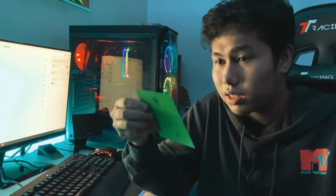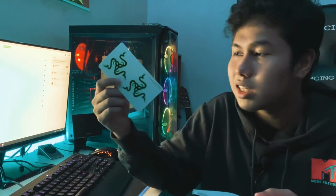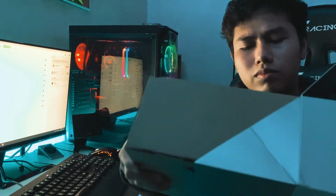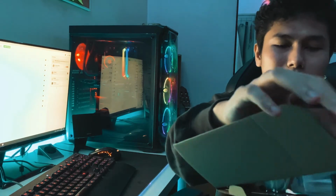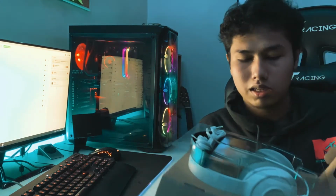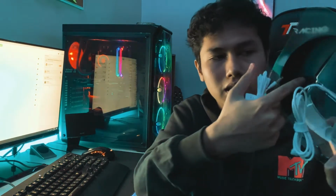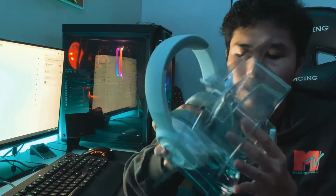First thing kita dapat is the software punya card. We got the manual book. Aku dapat stiker tu, stiker from Razer. And here's the thing, the headphone itself. Okay, dia just tarik the komponen yang ada macam ni. Okay, first thing kita dapat dekat dalam belakang ni is we got this splitter. And here it is, the actual headphone.